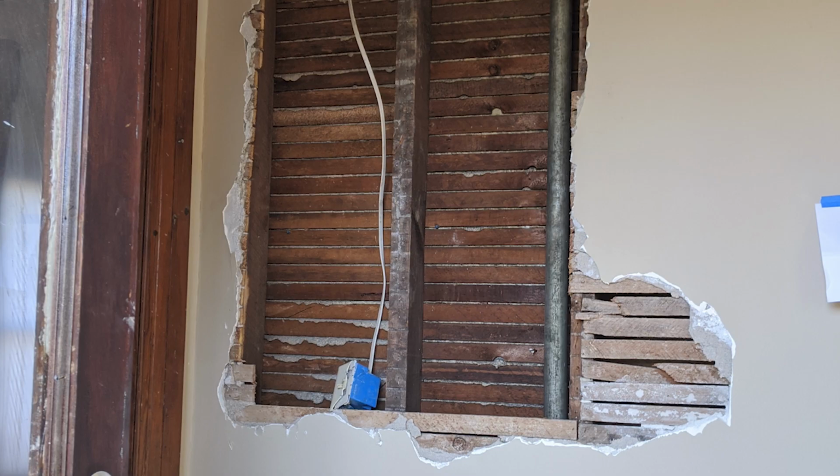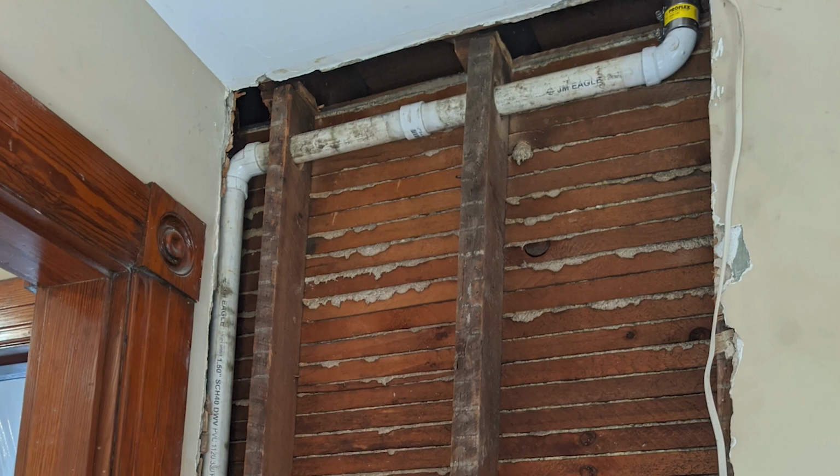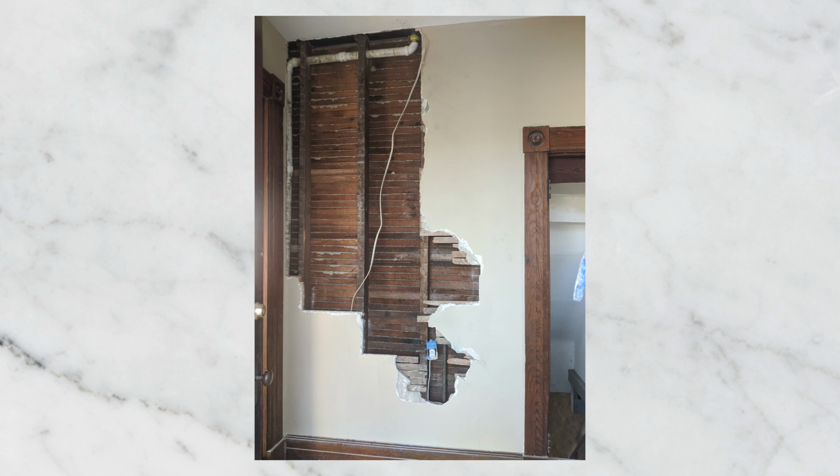Here's Johnny! And found a pipe running straight down the middle. So we had the plumbers move that too. So far, so good.